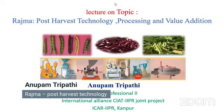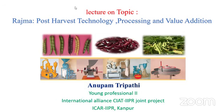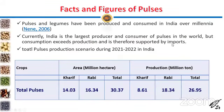I'm Anupam Tripathi, currently working as a Young Professional II at the Indian Institute of Pulses Research. Today, I'm going to talk about Rajma's post-harvest technology, processing, and value additions. So let's start with the facts and figures of pulses, and after that we will start with the Rajmas.